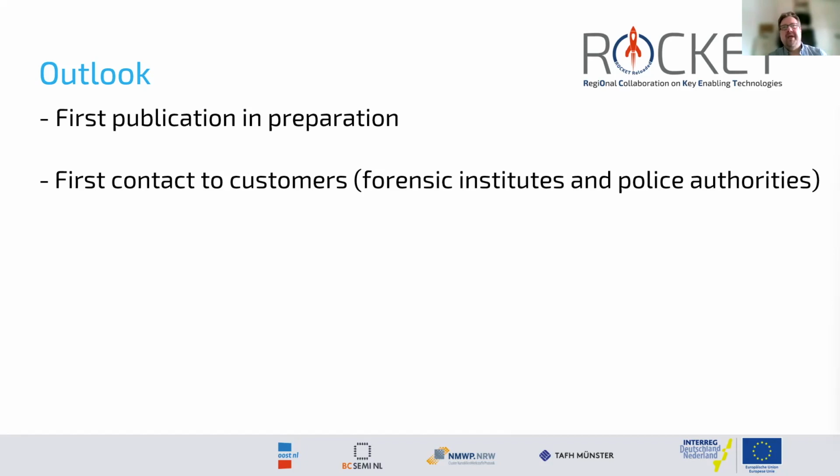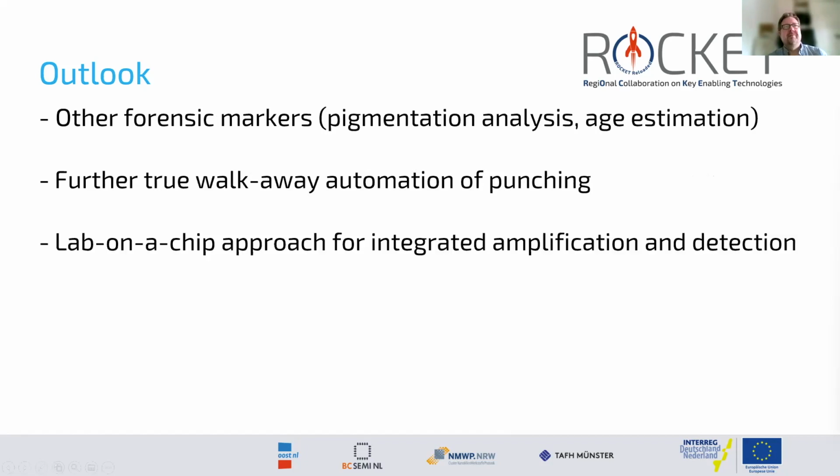Kiki Andre made a presentation during the Spuren workshop, a stain workshop in Germany, and we were contacted by putative customers, other forensic institutes, and police authorities. And the first order has been received to separate cells in the case and then to do the DNA typing. Okay, next slide, please.